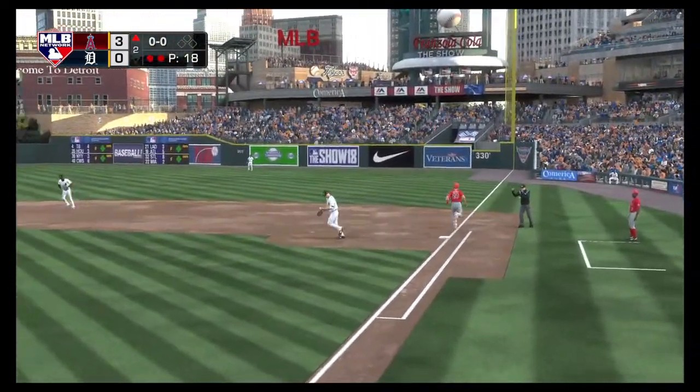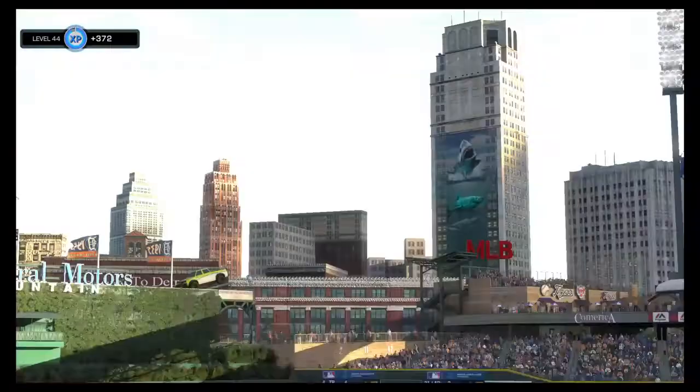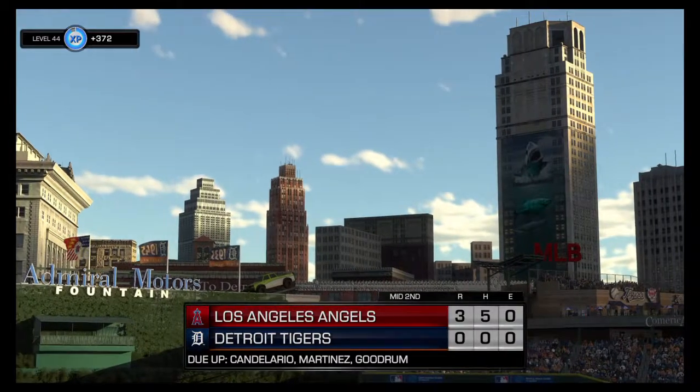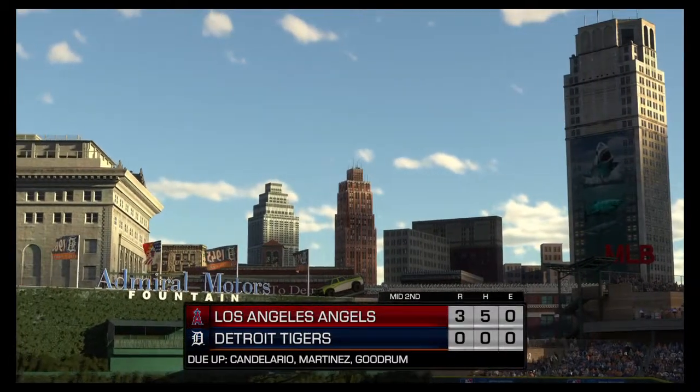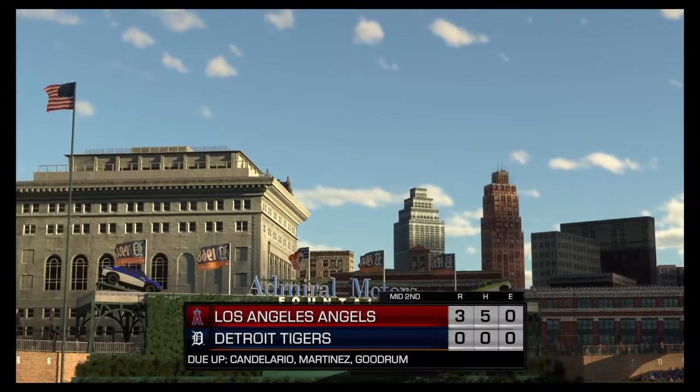Throw on to first, and an important pitch there as they get out of the inning before things explode. So they strike for 3 runs on 5 hits, no errors, and a couple of men left on. We'll go to the bottom half of inning number 2. It's the Angels 3 and the Tigers nothing.